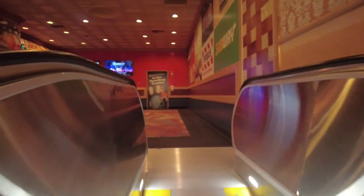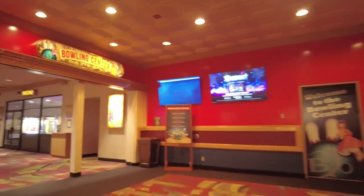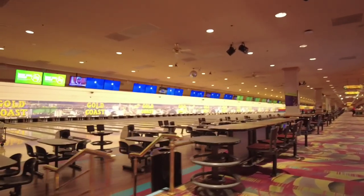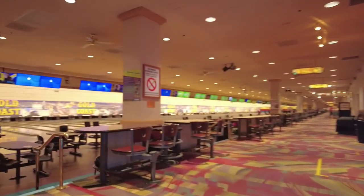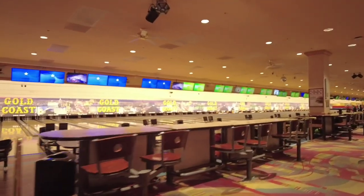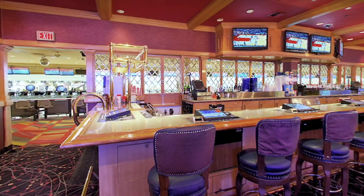And next, here is the escalator that goes up to the Gold Coast Bowling Center. The Gold Coast Bowling Center has 70 lanes and features the most innovative scoring system, Brunswick Sync, and GSX machines. There is also an arcade for kids of all ages. Other services include a pro shop, 600 lockers, snack bar, and lounge area.